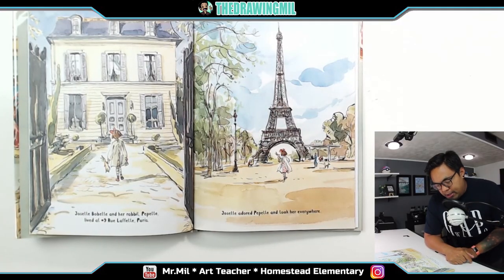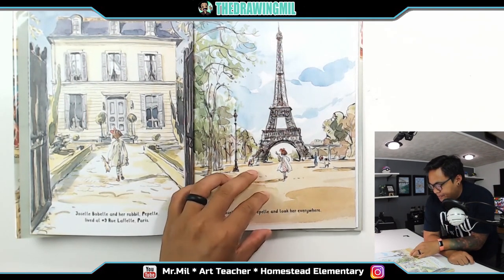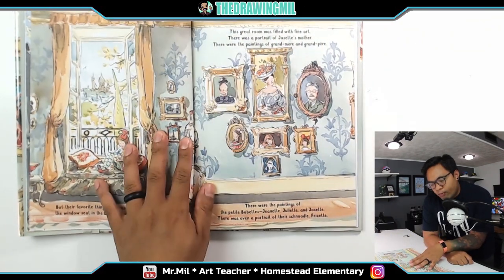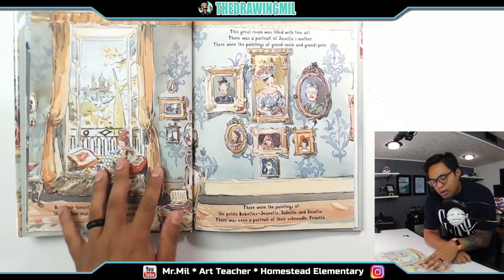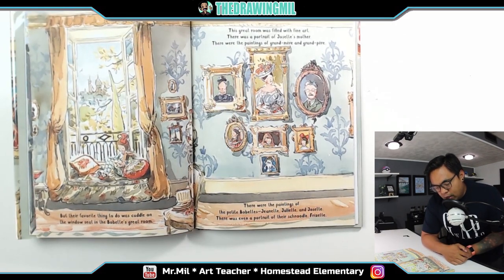Josette Babette and her rabbit, Pipette, lived at number 9 Rue Lafitte, Paris. Josette adored Pipette and took her everywhere. But their favorite thing to do was cuddle on the window seat in Babette's great room.